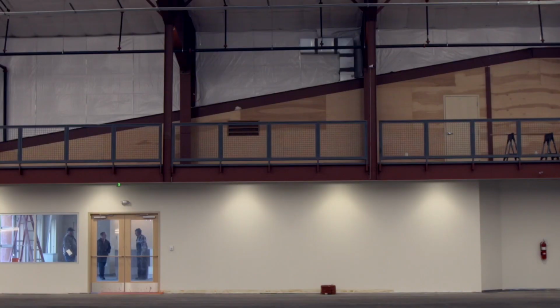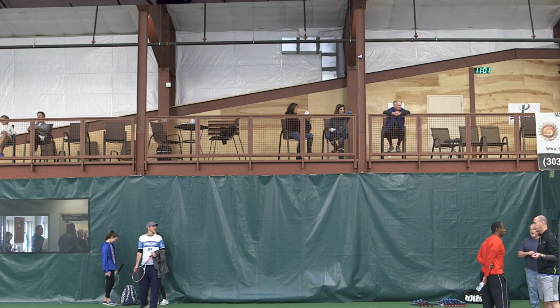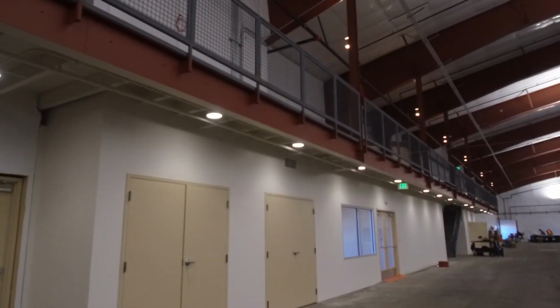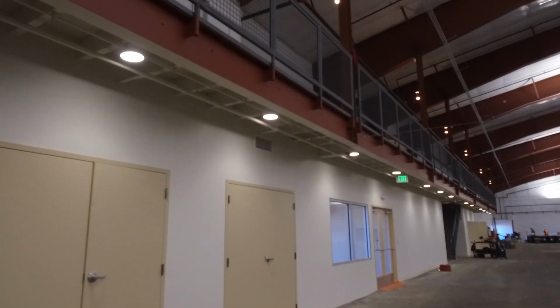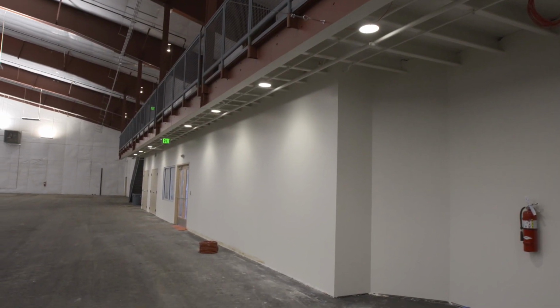Sunward wanted to add to that with a viewing area that didn't take up any space or block the players' access. They have a hanging mezzanine for the viewing platform. It's actually suspended from the roof rather than having the columns go to the ground. So again, it allows for more access underneath and clearance to play tennis.